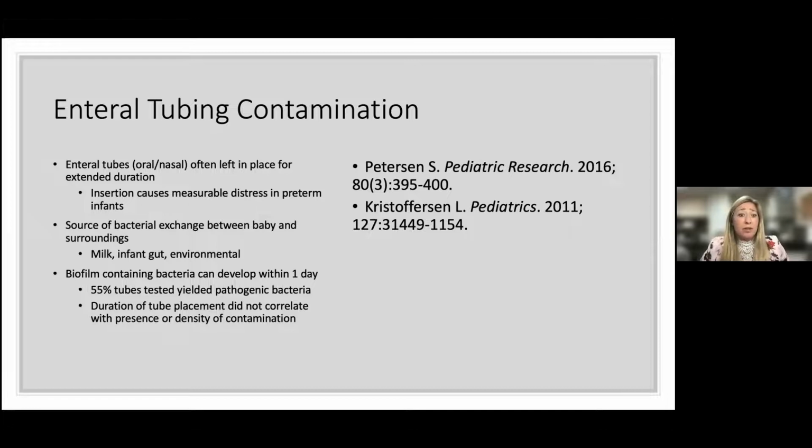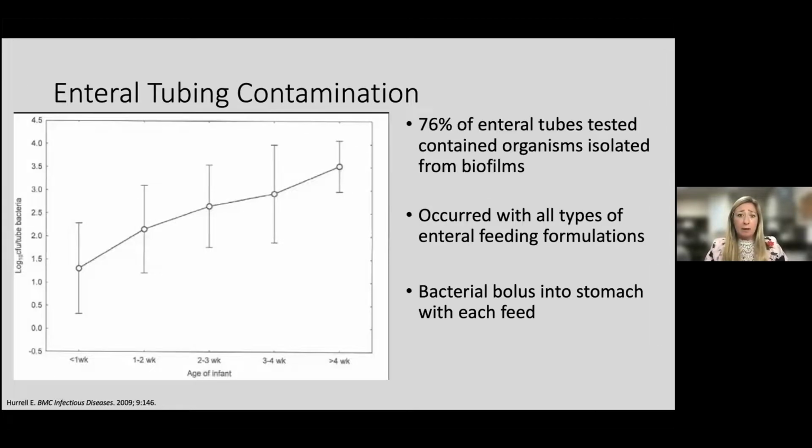We also know that these enteral tubes are a source of bacterial exchange between the baby and their surroundings. It's felt that this is most likely due to the milk that we're feeding them, the infant gut, and then environmental sources such as caregivers or just contaminated equipment. Biofilm containing bacteria can develop within a single day after insertion of these tubes. One particular study found that more than half yielded pathogenic bacteria within that biofilm, and that the duration of the tube placement did not correlate with presence or density of contamination, meaning that whether the tube was in 1 day or 14 days or 21 days, that did not impact how many were contaminated with pathogenic bacteria and how much of those bacteria were present.